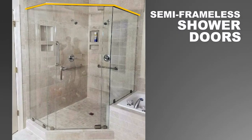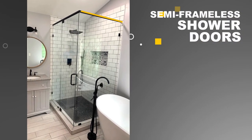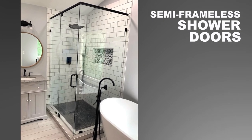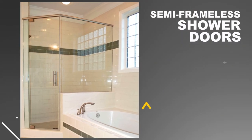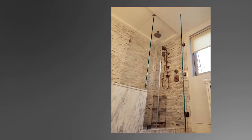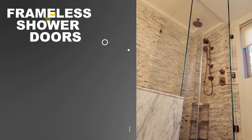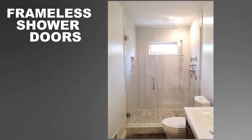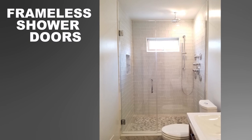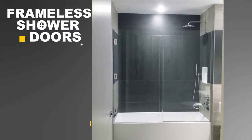Semi-frameless shower doors are a halfway point between framed shower doors and frameless shower doors. Typically, semi-frameless shower doors will feature framing on one or more glass panels. Frameless shower doors are trending in today's interior design world. The sleek-looking shower enclosures minimize sight lines due to not having any framing. Framing is instead replaced by individual pieces of hardware.